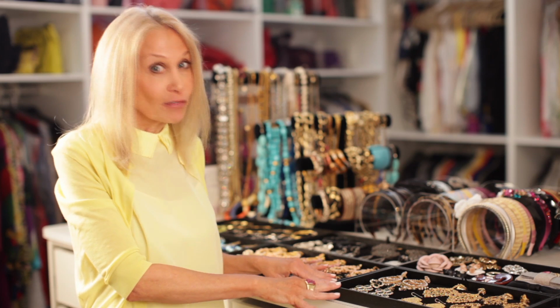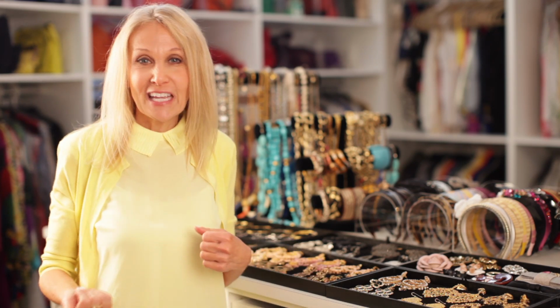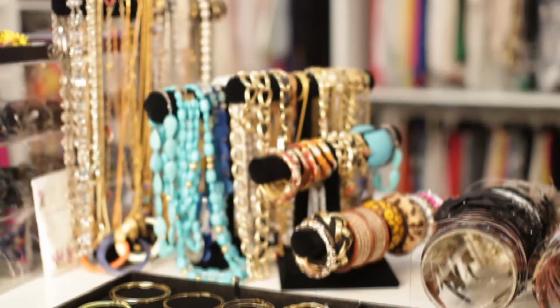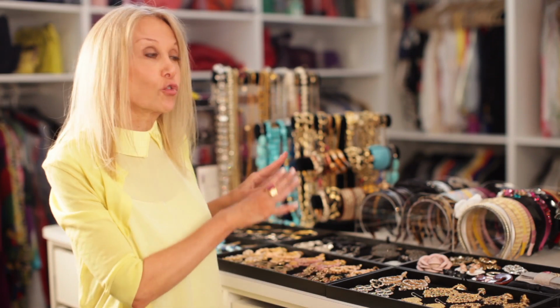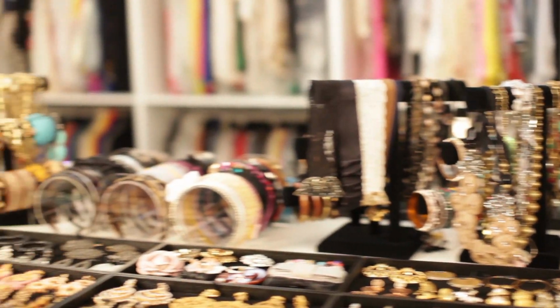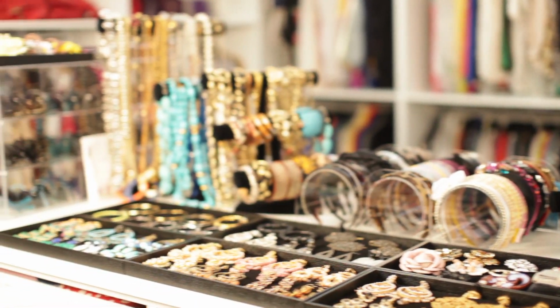This happens to be the Beverly Hills Organizer by Linda Coopersmith collection that you can find at the Container Store or Bed Bath & Beyond. And they're jewelry trays and necklace holders and so on. And what's great about this is that when you do have a place to display your jewelry, how fantastic when you're getting ready, you can see your entire collection in front of you.